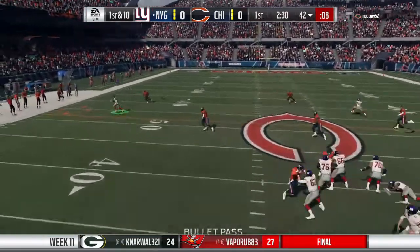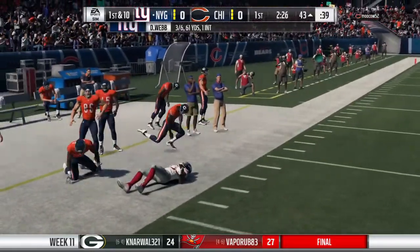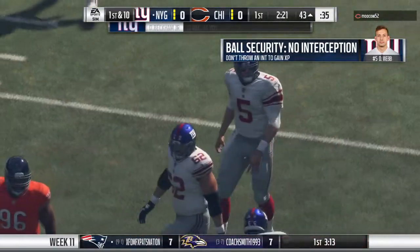Webb to throw. Caught left side, it's Beckham. And taking it across midfield and inside the 45. 15 yards through the air and a 1st down.